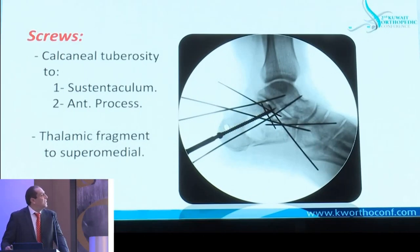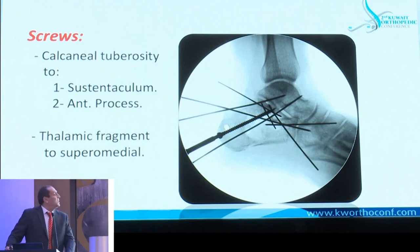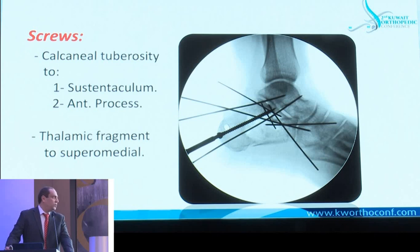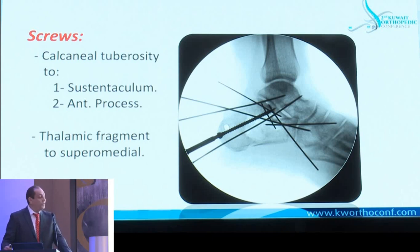We'll start the definitive fixation using the same wires for definitive fixation by cannulated screws, fully threaded. There is no place for lag screw because we need to keep the position we achieved. The strategy of our screws is 1 screw, or 2 even, according to the size of the fragment, from the calcaneal tuberosity to the sustentacular fragment, and from the calcaneal tuberosity to the anterior process.